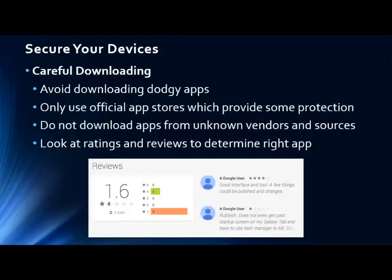Be careful downloading. Avoid downloading dodgy apps. Only use official app stores like Google Play or the Apple App Store, which provide some protection from viruses. Do not download apps from unknown vendors and sources. If ratings and reviews are offered, take a look before downloading any unknown applications.